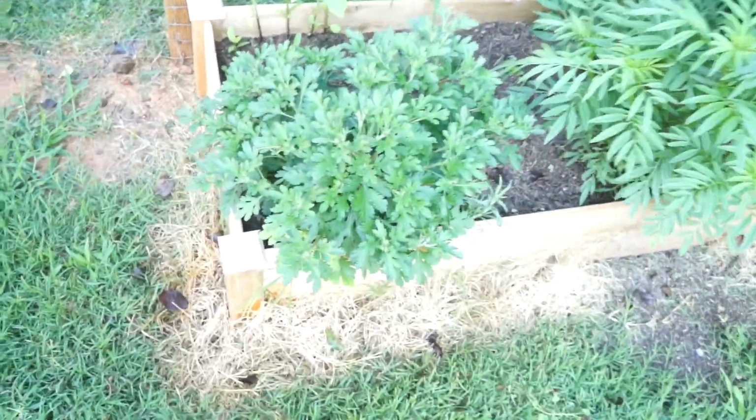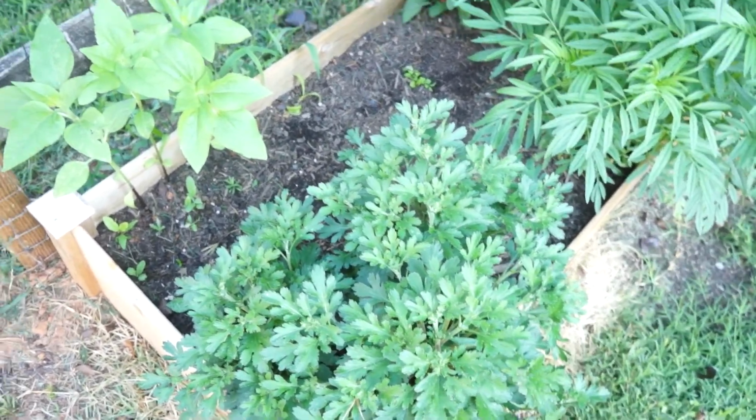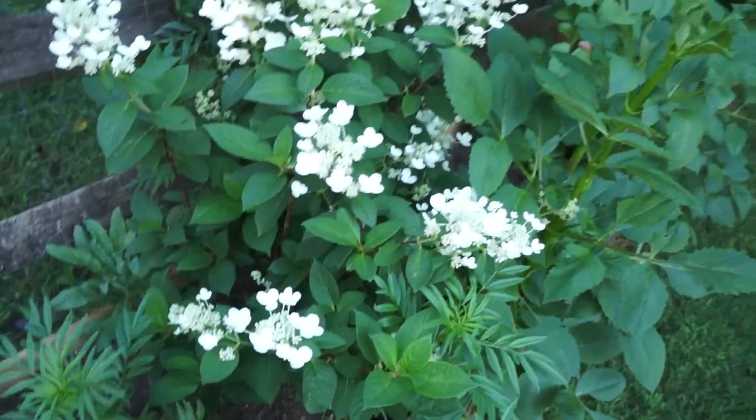All right, moving right along here, this chrysanthemum is doing so well, and I cannot wait to see it covered with pink blooms this fall. This is one of my favorite plants. You can see how giant this plant is.